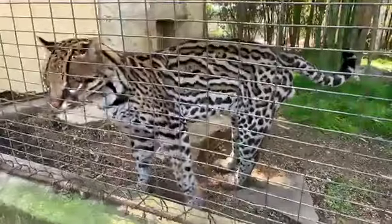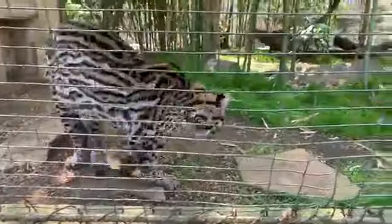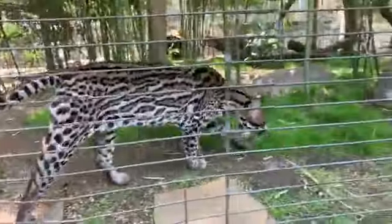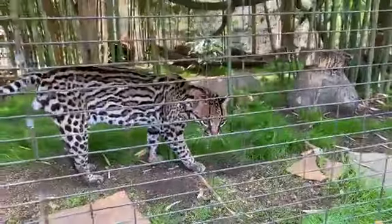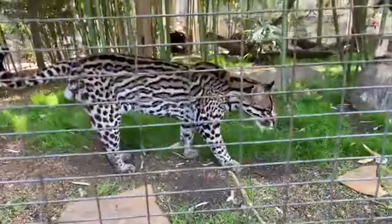He's showing off all those beautiful stripes to you guys, all those spots. So like I mentioned earlier, each one of those stripes or spots, each pattern is unique to each individual ocelot. So that's how scientists identify individuals out in their natural environment. You can tell them apart just by looking at their coat, which I think is really cool.